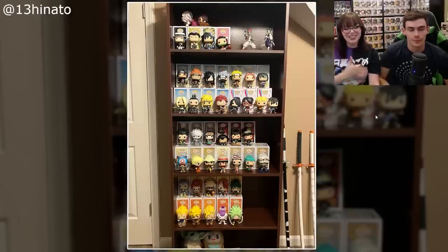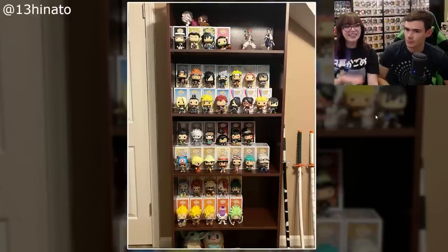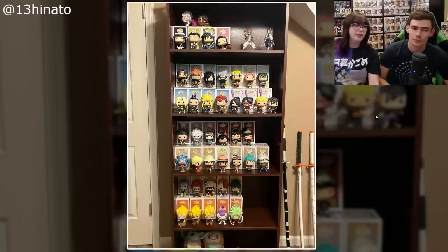I don't want to seem biased because I have a half-in, half-out-of-box collection personally. It really depends on people's storage space, and I like the way you did this a lot, and it still gives room for more pops if you so desire them in the future. So, yeah, I like how you have them organized.